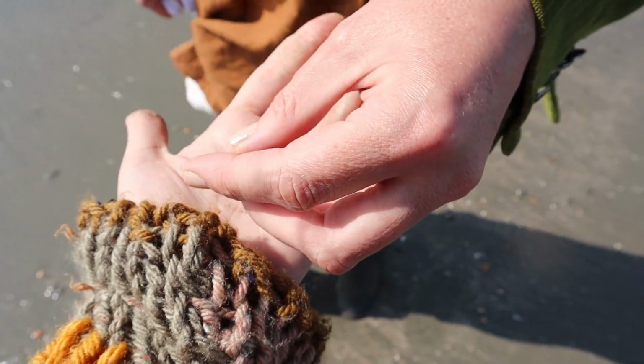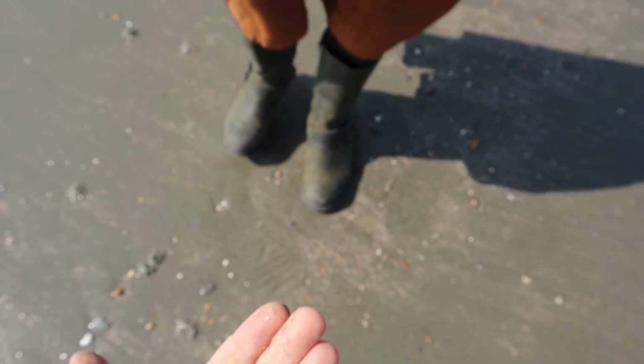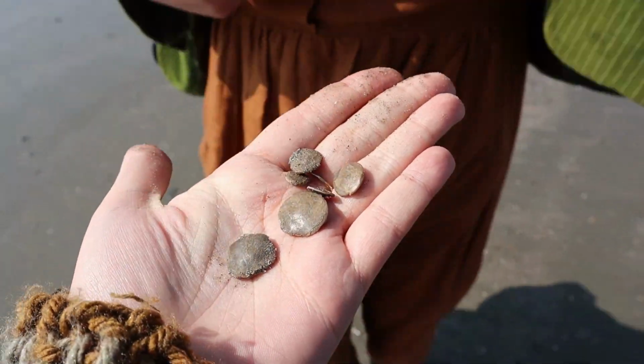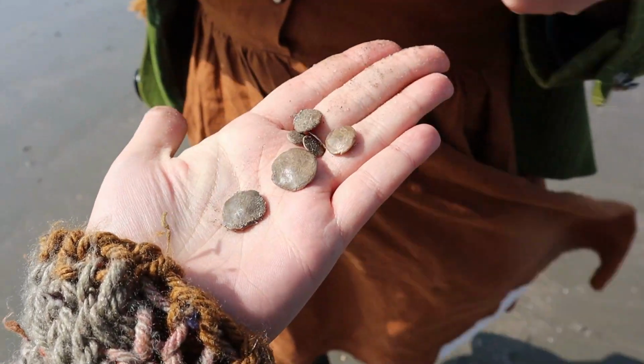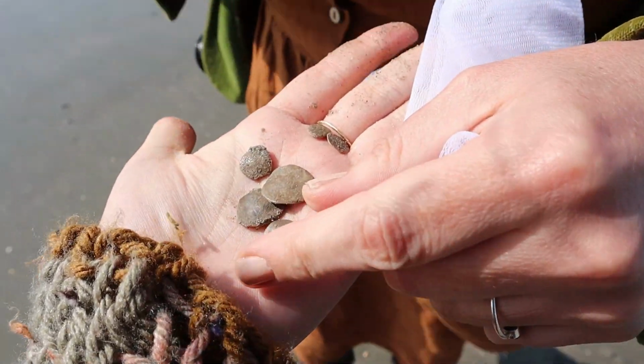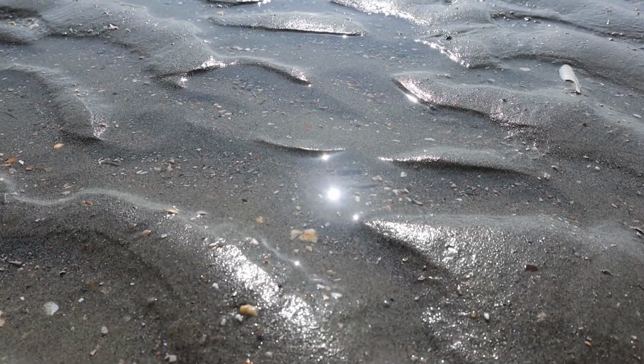Wow! And there's one right under your feet. Oh yeah, there's one. So here you go. This is what we're looking for. Here is some angel coin fairy money. Oh, they are beautiful, aren't they? Wow. Okay. I need to find one.